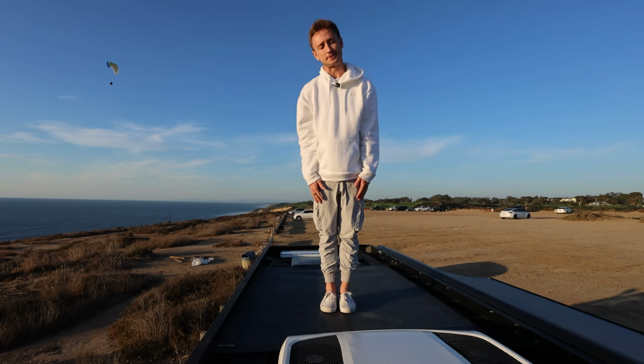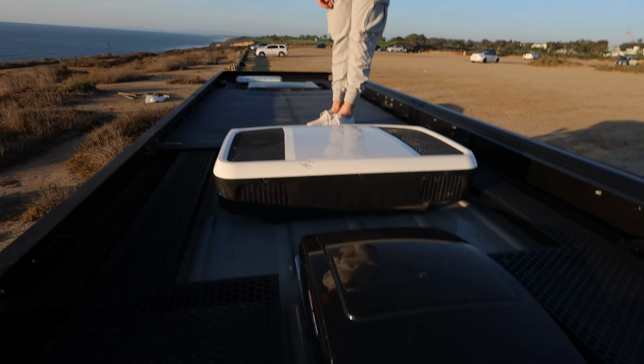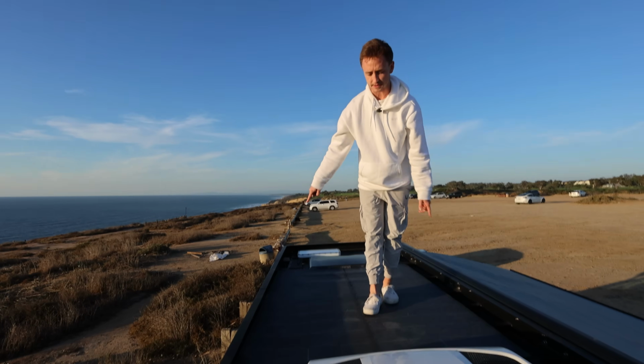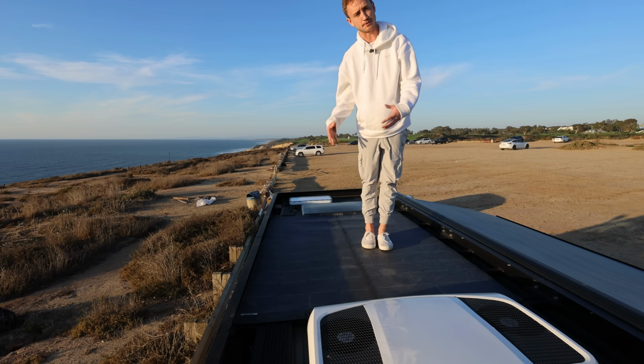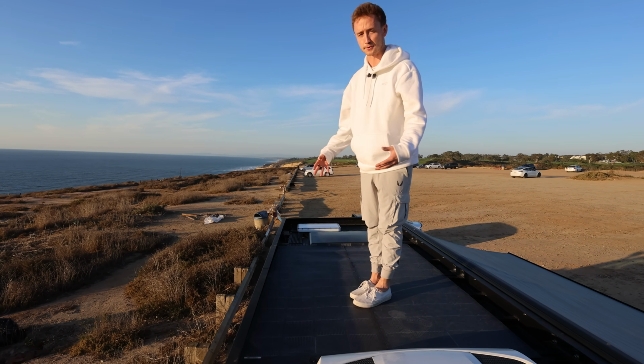I just want to showcase what's up on top of the van here. So at the back we have a Maxxair 7500 vent fan. Up here we have a Dometic 24-volt air conditioner. This is the RTX 2000. And then we have our 480 watts of fully walkable solar panels up here. These are Merlin solar panels. You can jump up and down. You can put stuff up here. You can store stuff up here.